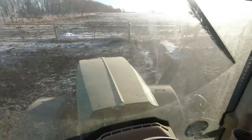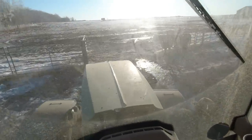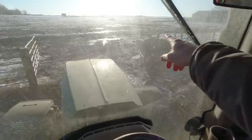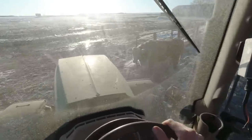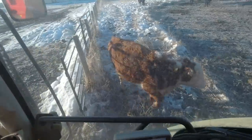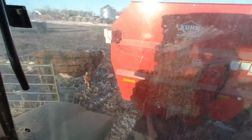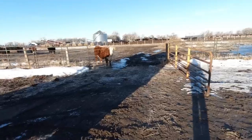Every morning we feed, this Hereford walks right up to the gate that is open and then itches her head right on it. She could take a couple more steps and she'd be out, but she's like, nah, this is my favorite itching spot. And for that, I appreciate you for not getting out. Thank you.